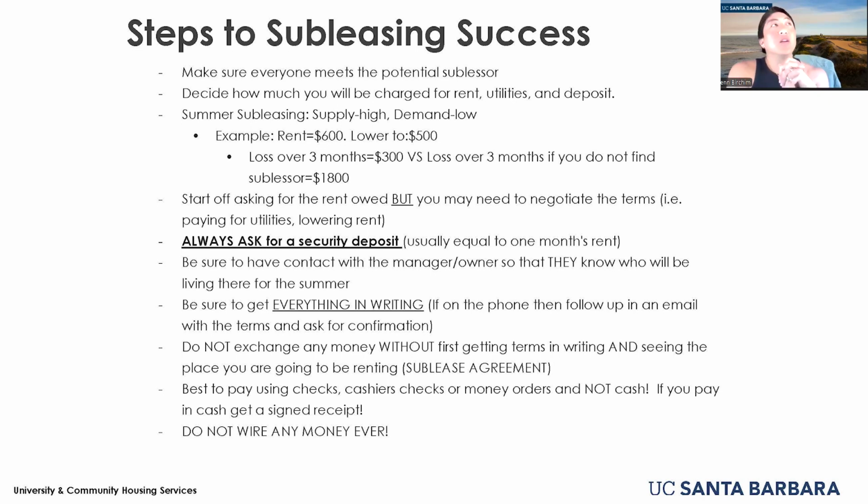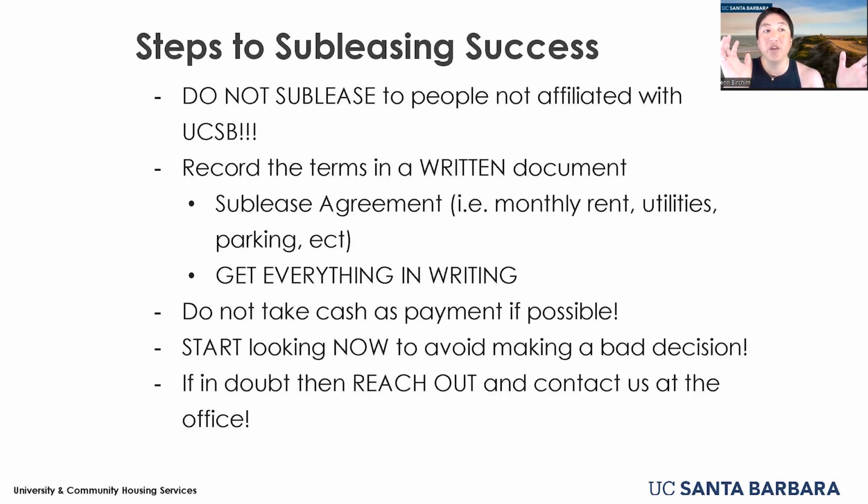We do say to try not to sublet to anybody not affiliated with UCSB. And the reason why we say that is there's a lot of people that come to Isla Vista for the summer to work and party, but not go to school. And if they aren't affiliated with UCSB and something happens, and let's say they cause $10,000 worth of damage and then they just leave, if they're part of UCSB, we have a way to be able to contact them or have connection. If they're not, it's a lot harder for us to help track down.